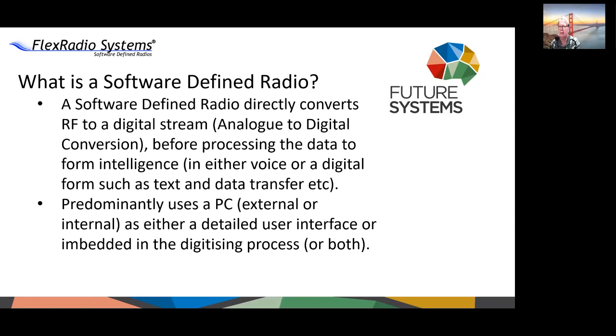It predominantly uses a PC, either an external PC or one that's inside the box. And the PC is either a detailed user interface or it's embedded in a digitizing process, or both.